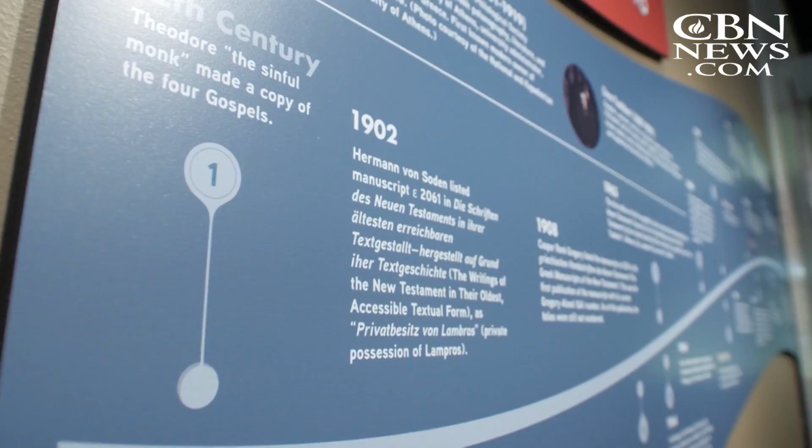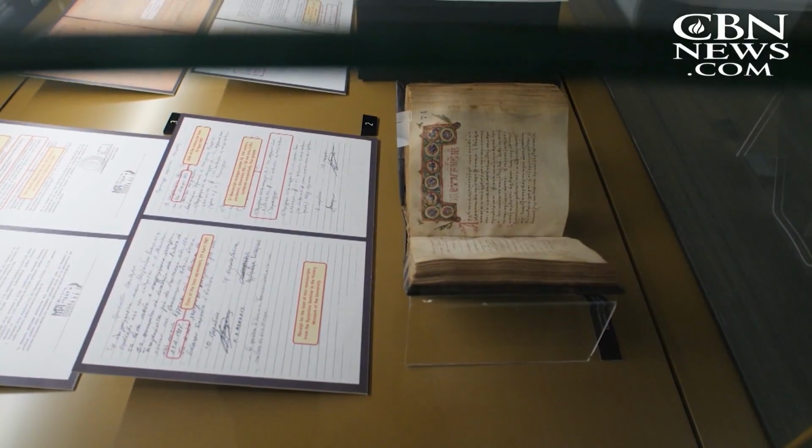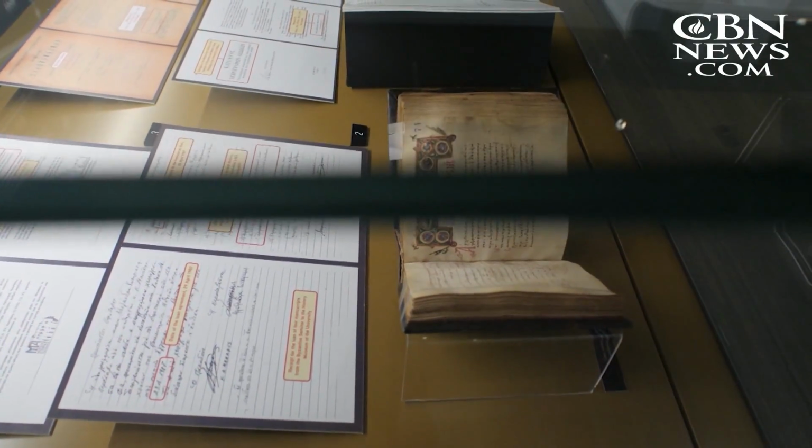One of our scholars associated with us, Dr. Tommy Wasserman, had posted information about the manuscript on a New Testament database, and that's where the university found the information and thought, well, this looks kind of similar to ours, and let's talk about this. That talk led to a breakthrough. And now the newly found document has been returned home.